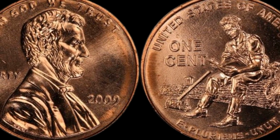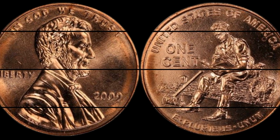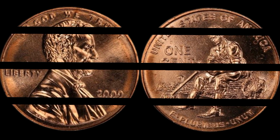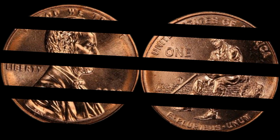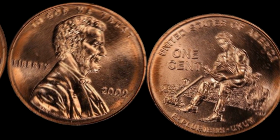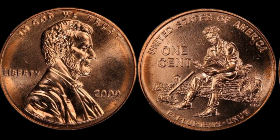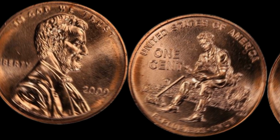Now, let's talk about value. Why is this penny worth $1.5 million? Well, like any collector's item, it comes down to rarity and demand. There aren't many of these in high-grade condition, and when you mix that with the fact that Lincoln collectors are some of the most passionate coin lovers out there, the price skyrockets. The highest graded specimens of this penny have sold for well over $1 million at auction.